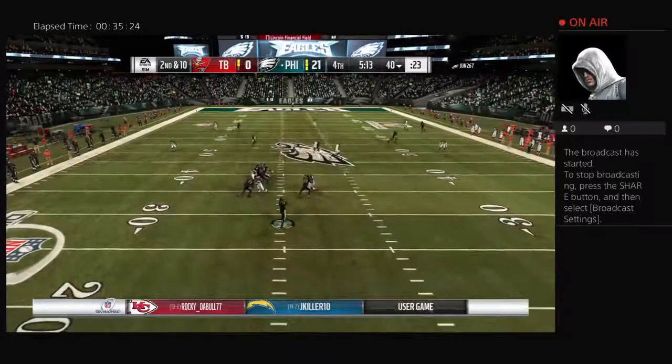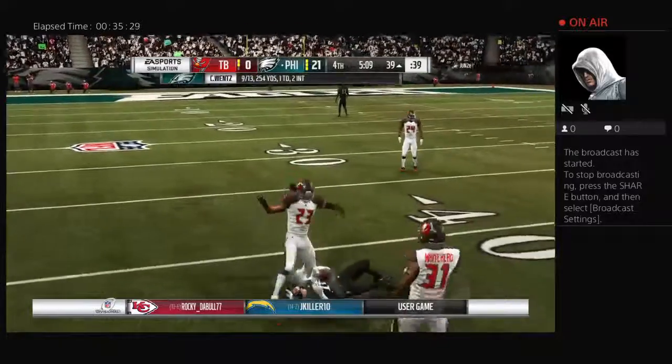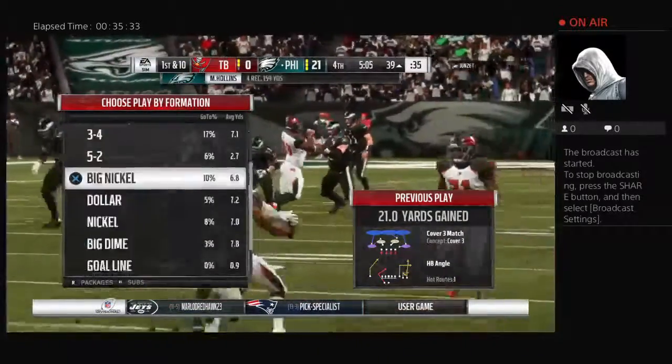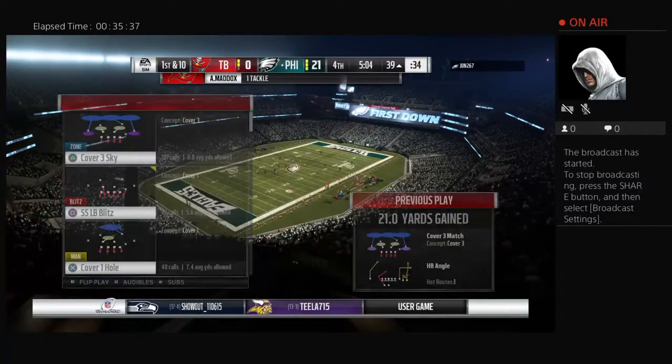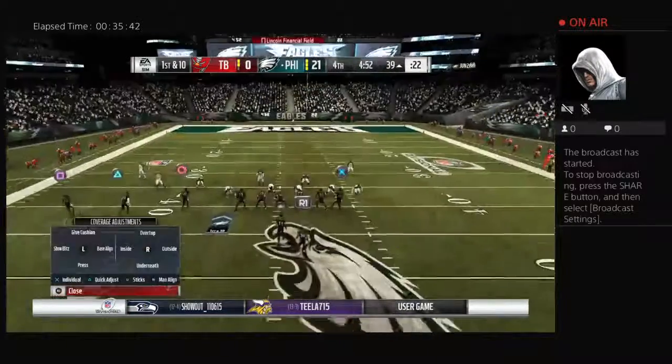To throw is Wentz. Wide open receiver, complete, and able to rip off a big chunk of yardage before being dropped inside the 40. And a nice gain of 21 yards. So from the 39 now, they'll come up on a 1st and 10.